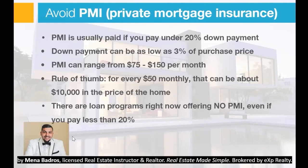PMI is private mortgage insurance and is usually paid if you pay under 20%. So that's why there's a misconception that a lot of people think that in order to buy a home, you need to put 20% down. That's not the case. You can put as low as 3% of the purchase price. So your down payment can be as low as 3%. It can even be lower in some other cases, but we don't have the time to really dive into that.